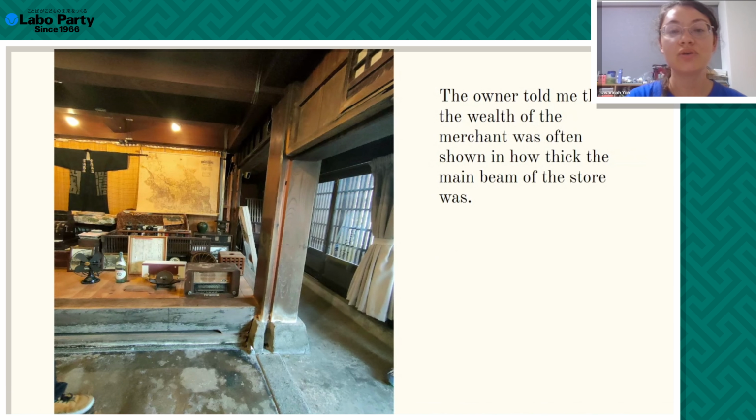So here, the owner told me that the wealth of a merchant was often shown in how thick the main beam of the store was. In this picture, you can't see the main beam, but you can see the supporting beams here, here, and they're already very big. This is an area where they had all of their things they were selling.